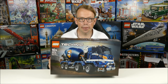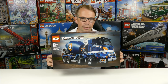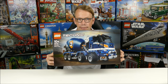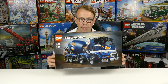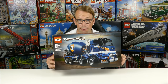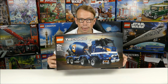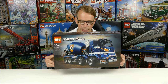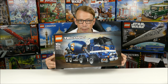And today, another new Lego Technic set for summer 2020. Set number 42112, the concrete mixer truck. 1,163 pieces, $120 or 100 euros the price. In Europe, it's out now. In the US, it comes on the 1st of September 2020. And yes, that's the first concrete mixer truck from LEGO Technic.